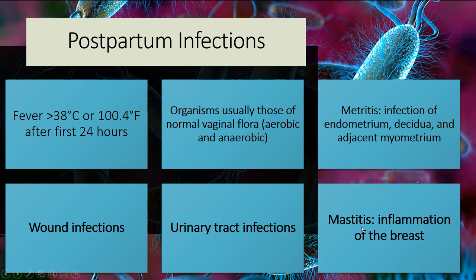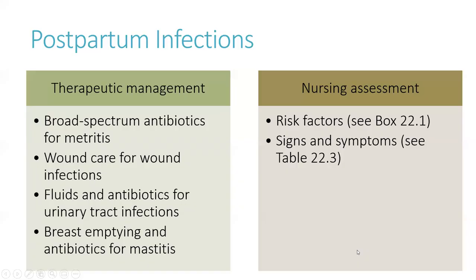And this is most often caused by damage to the nipple that can allow bacteria in and into the tissue, damage to the nipple from improper latch. So to treat postpartum infections, we're going to be looking at broad spectrum antibiotics, wound care if it's in a wound, making sure that she's staying well hydrated, and then emptying that breast completely, whether it be nursing that baby or hand expression or pumping. But we have to get the breast emptied, because if you allow an infected breast to become engorged, now you can cause another problem, and we don't want to move into an abscess.